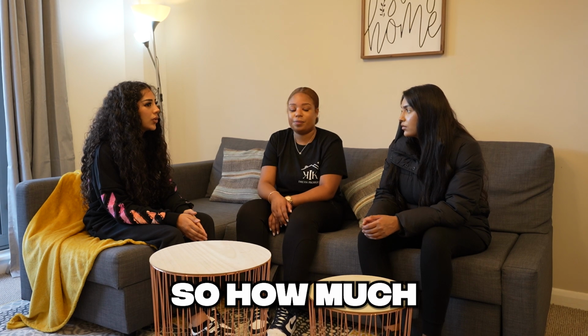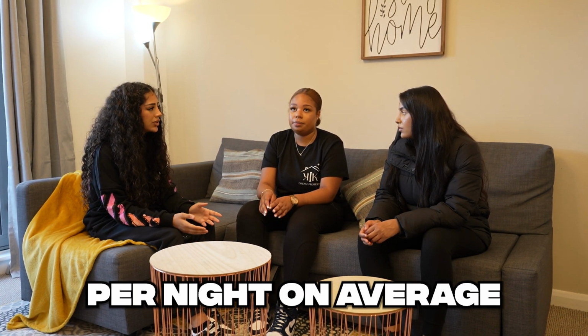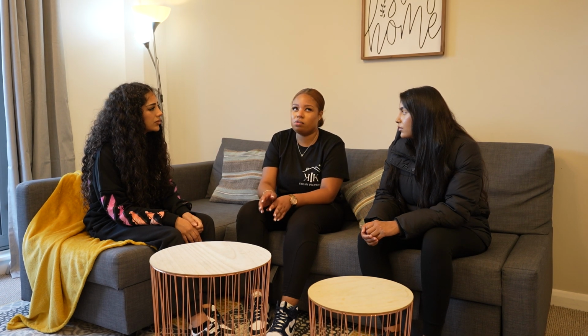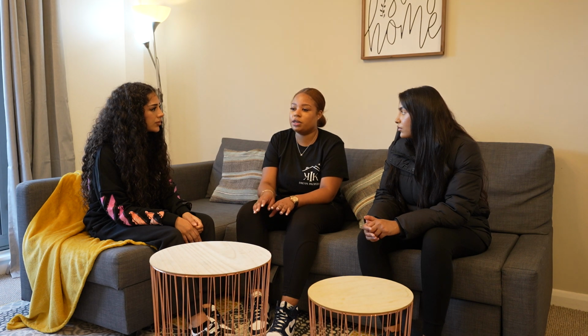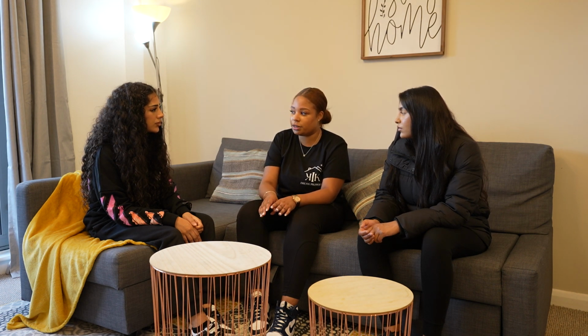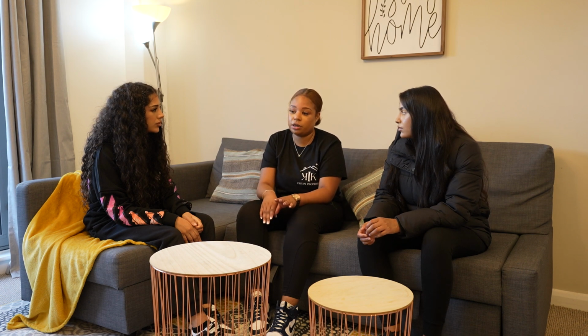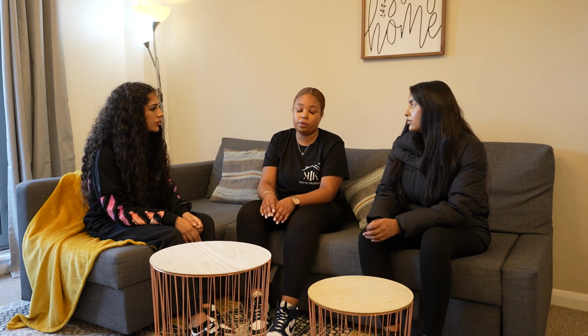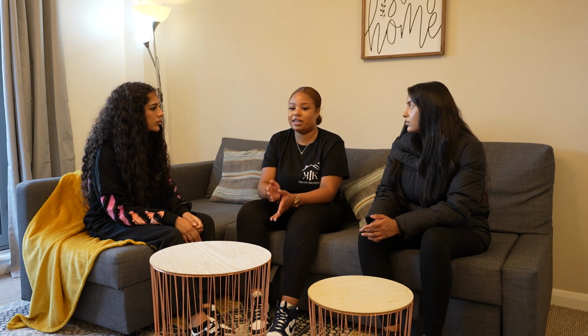So how much are you listing this property for per night? On average, it's about 130. 130 per night? Yeah, it ranges because I get a lot of 2-week bookings, so it depends on the week. Sometimes it goes up, sometimes it goes down. Originally, I wanted it to be 150 every day, but realistically, it changes.